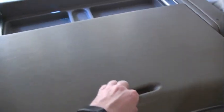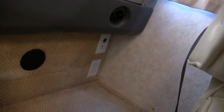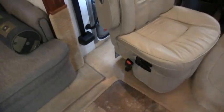Nice workstation here. Got a little port here to put your plugs, and then you got 110 right there, and let's see here, yeah, you got 12 volt underneath there too, so you can charge smart devices. All your carpet is in excellent condition. This is all original up here. They told me they've never cleaned it, so it's just amazing the condition on this coach.